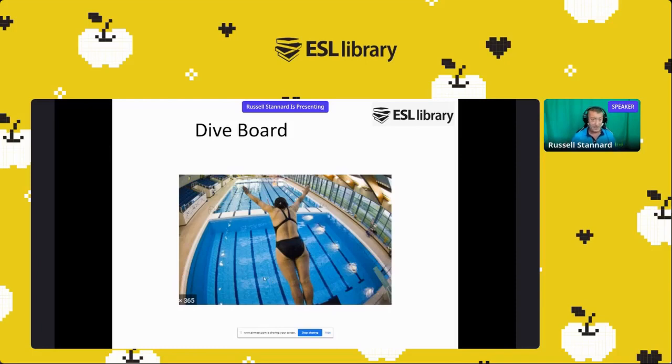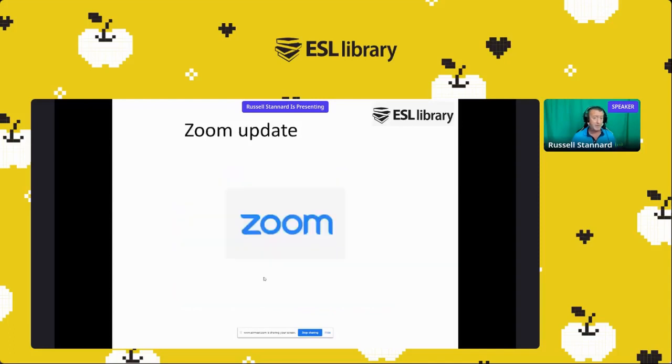Now, one other thing that you might not know, guys, and just to really quickly say this before I move on to the next part of my talk, is that Zoom, if you're a user of Zoom, has now updated and you can screen share into breakout rooms. So in other words, you can be in the main room, put the students into breakout rooms, and then screen share the questions that you want them to discuss.